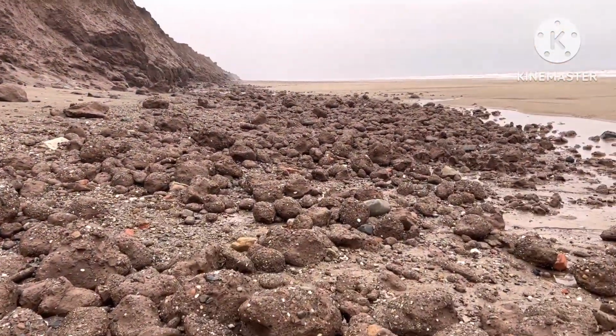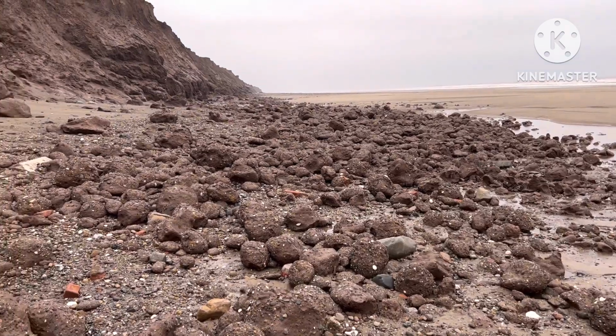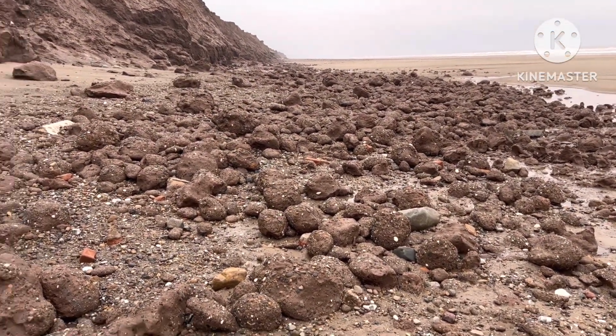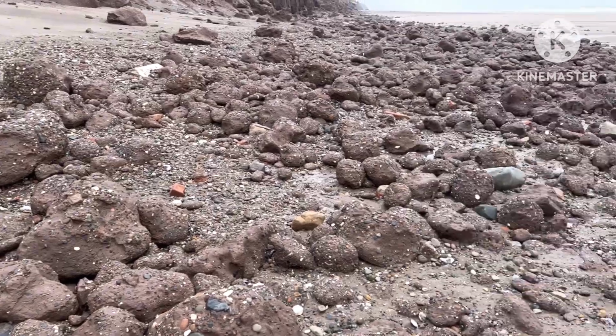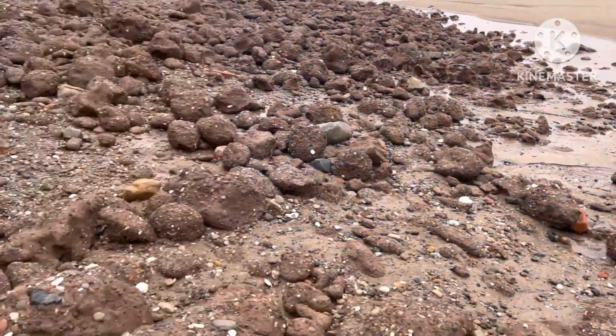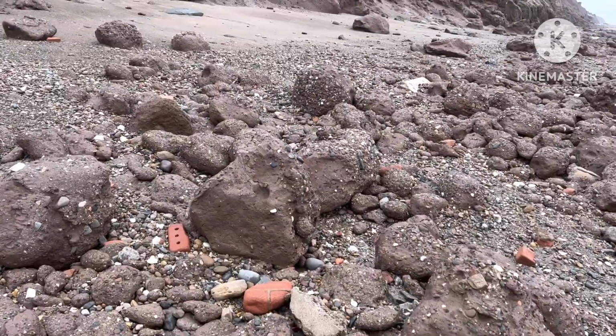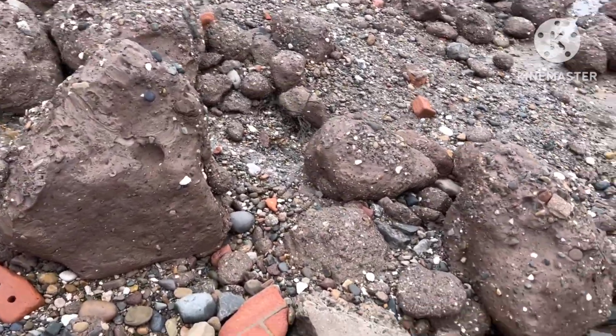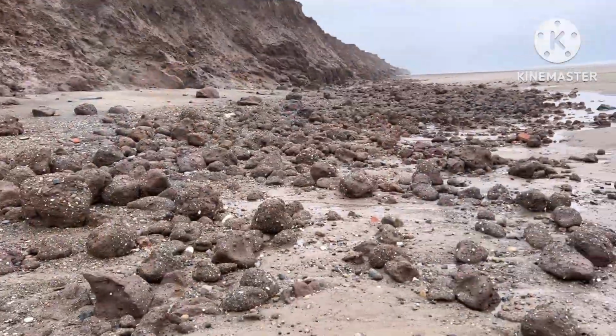So I'm further down the beach now, past all the rocks, into the mud fields, boulder fields. So yeah, always worthwhile having a look, see what's dropped out of these boulders. It'll take a couple of weeks to wash all the mud away. Always worth having a look.